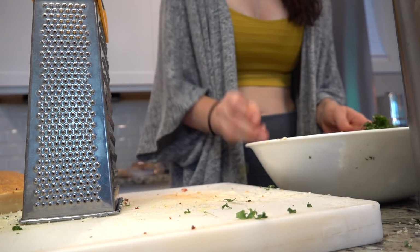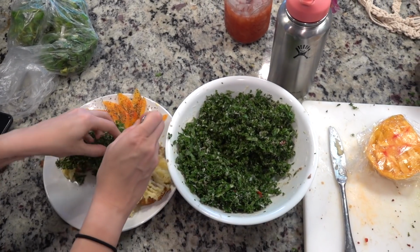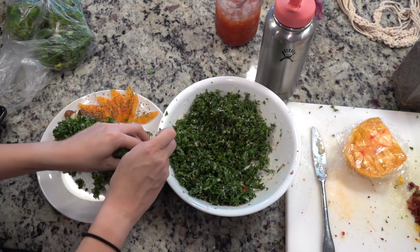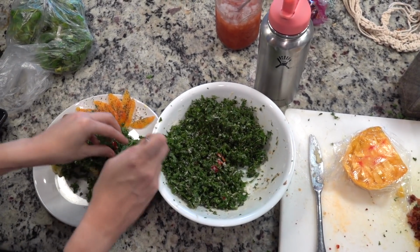I had chopped up a little bit of orange heirloom tomato for the side, by the way, and added some pepper and salt. And then I scooped a bunch of my kale slaw on top of my baked potato. And then I put the bacon on top of that.